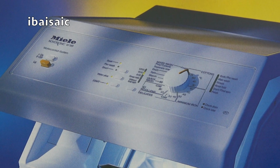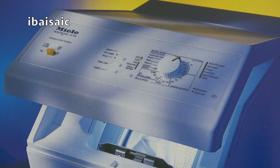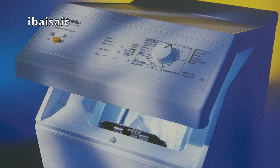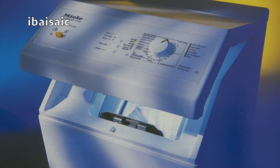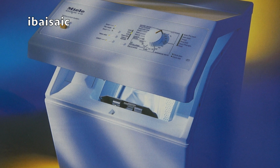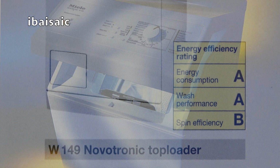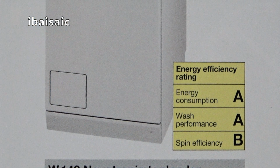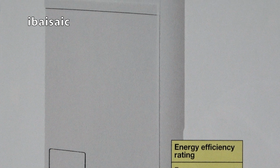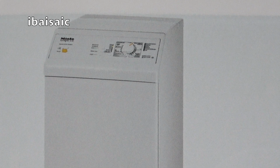The Miele top loader. Cutting down on space, not quality. At only 45 centimeters wide, the new W149 top loader is ideal where space is at a premium. Despite its narrow body, the drum has the same 5 kilogram capacity as the other Miele washing machines. It also has all the programs and Miele quality features you'd expect to find, such as a direct enamel casing, the PC update function, and the hand wash and silks programs.